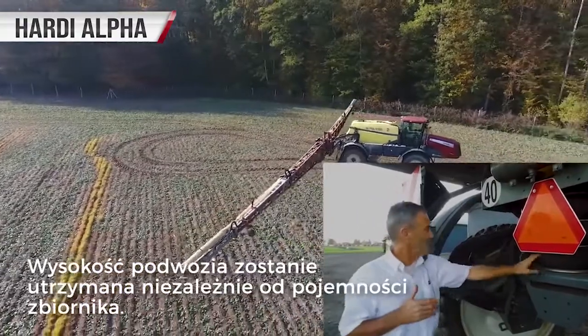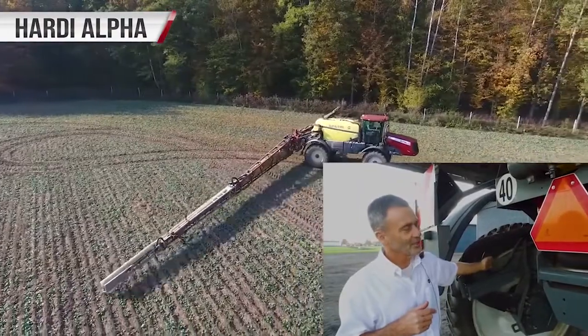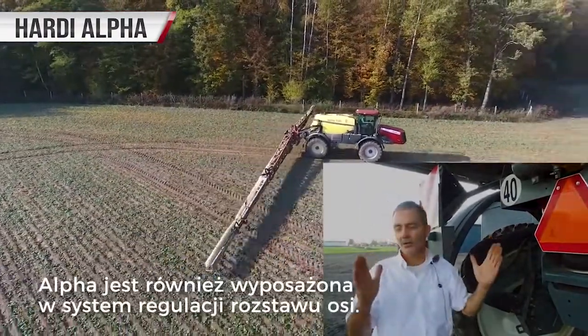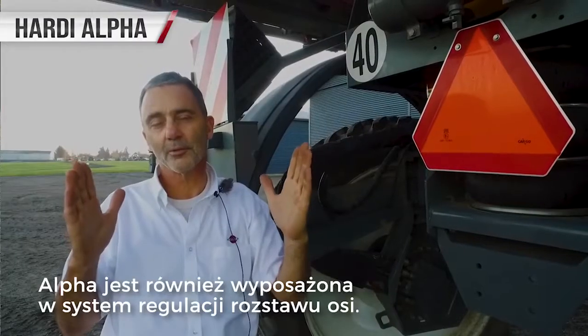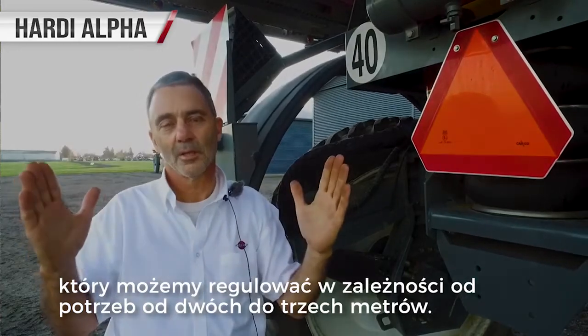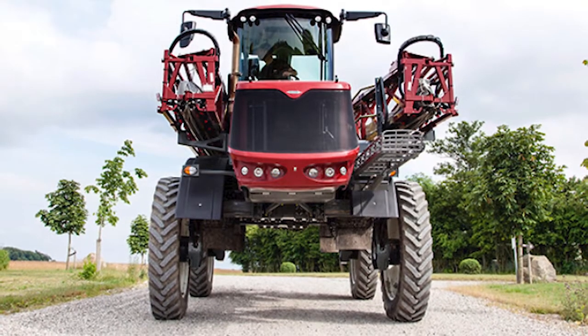The axles in this machine are also hydraulically adjusted, so we can on the go change the track width. We can go from 2 meters up to 3 meters, and this is done, as I said, on the go. No need to mechanically adjust it.